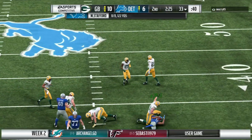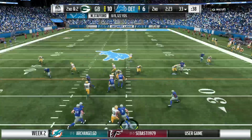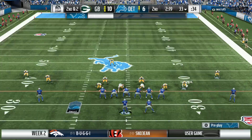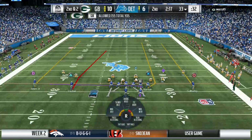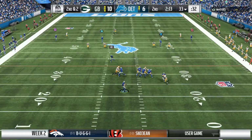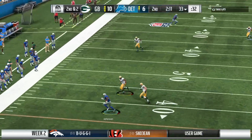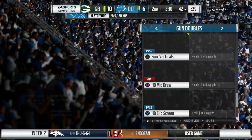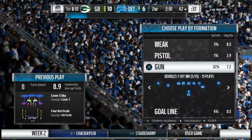Not easily done. He'll be tackled shy of the 35. Shifty footwork gets him a little extra on the play. A good pickup there. 8 yards on the first down completion. To throw on second down is Stafford. He gets it left side to Johnson. 8 yards on the pickup there, and it moves the sticks.